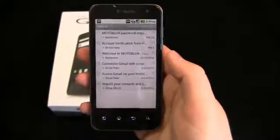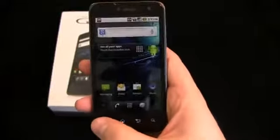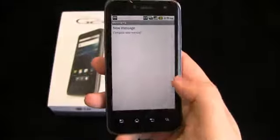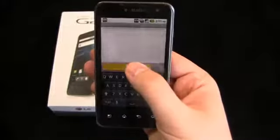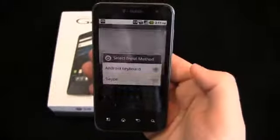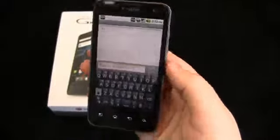Now, if I remember right, LG's done some sort of architecture behind the software to make it that quick. But I've just been absolutely astounded at how quick it is. Now you can see it has the Android keyboard. It comes with swipe as well. So if you like swipe, you can use swipe. We'll cancel that. But the screen is very vivid, very bright.